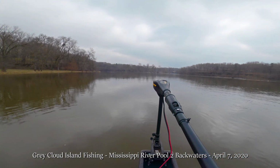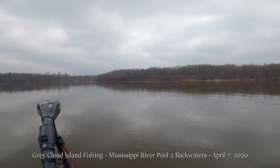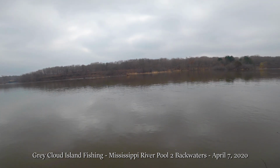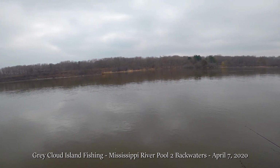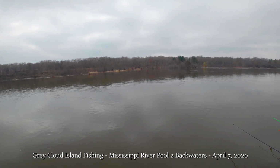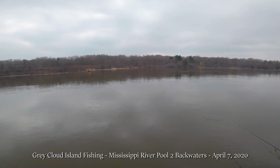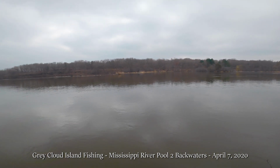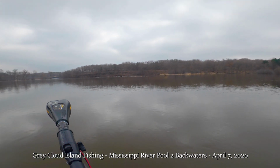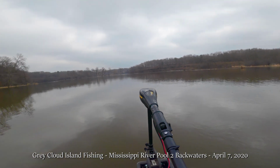But this is a river now. So for those that want to see what the update is with this new opening that they did, and of course this is during the spring high water time, but it's definitely not what it used to be. So that's the current state as of right now. And let's get back to fishing.